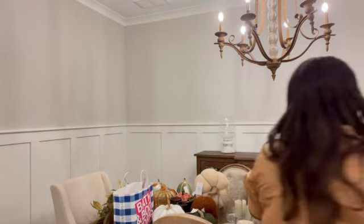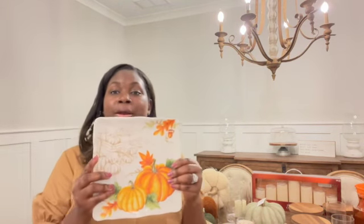And so for Home Goods, I found these square pumpkin plates. I love them. They're so cute. They add just the amount of color that you need in this space. So I'm going with a lot of subdued colors in here. They're still fall, but they're not like bright. But these plates are. So it gives it a little bit of brightness in this room. So we're gonna see how all this looks.